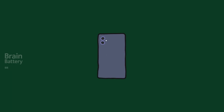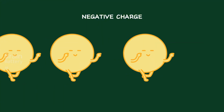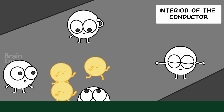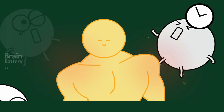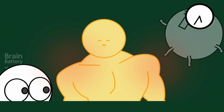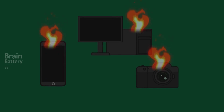Oh, and while we're at it, let's quickly chat about why your phone gets hot when you use it a lot. Electric current is basically free electrons with a negative charge, all flowing in one direction. These electrons are constantly bumping into atoms inside the conductor. During this process, the electrons collide with atoms or ions, creating resistance. This resistance shows up as heat from friction. When you use electronic devices continuously, these collisions just keep piling up, and the temperature gradually climbs. It's a pretty common thing for most electronics.